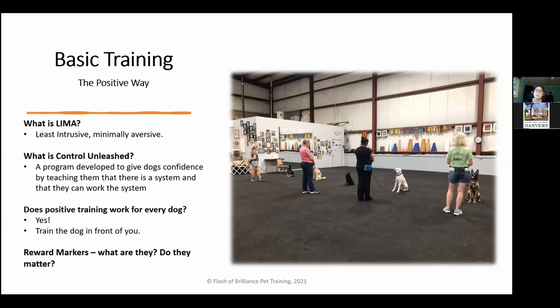I'm using positive reinforcement with him. I have a puppy trying to eat my hand here and it's not working for me. So I'm trying to meet him where he's at. And right now where he's at is he needs to move his body. He needs to sniff. He needs to track. And that is where he is, and that is how I'm training him.